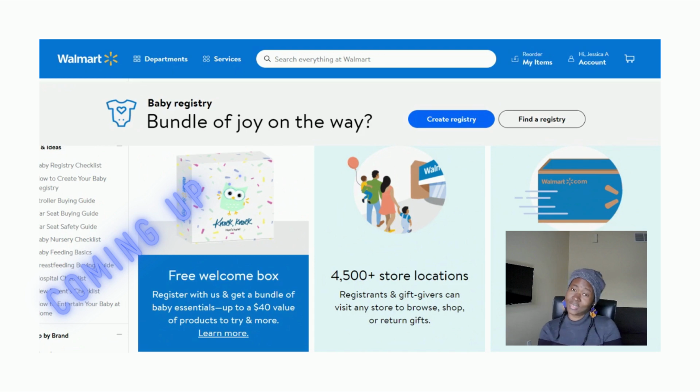Free welcome box from Walmart. Who doesn't love free things? I think. Well, if you don't like free things, let me know in the comments.